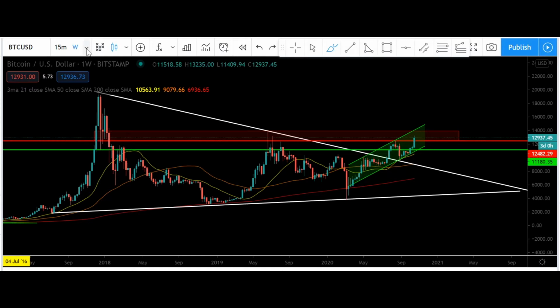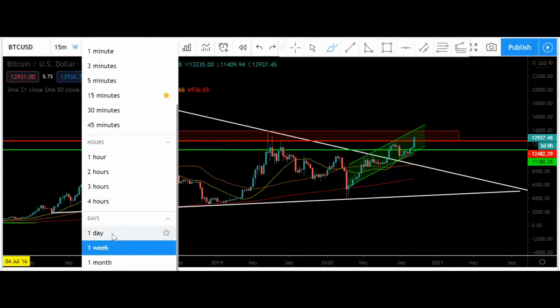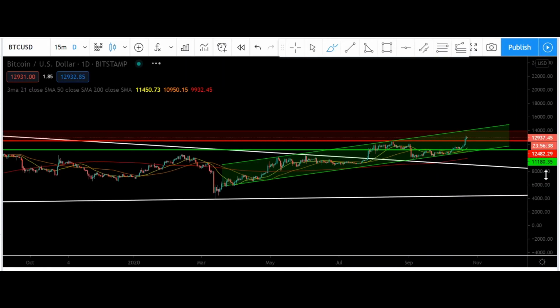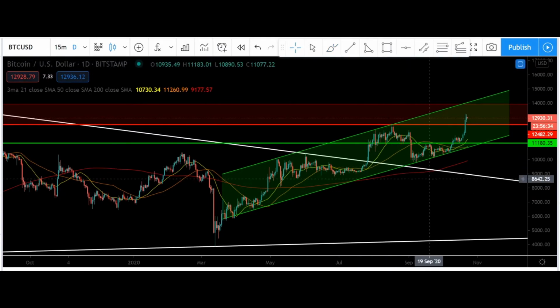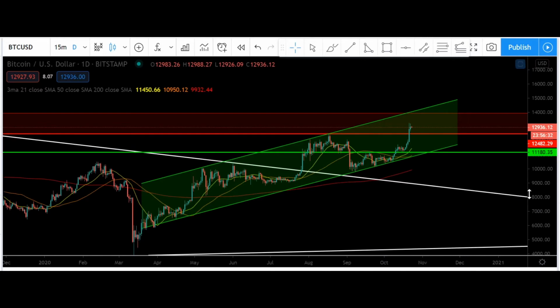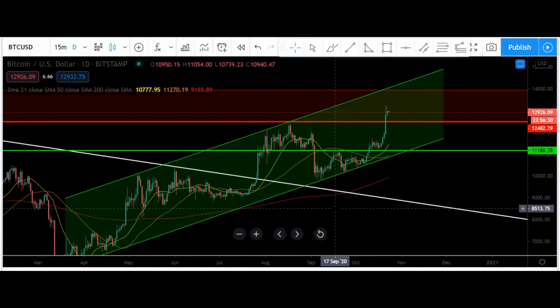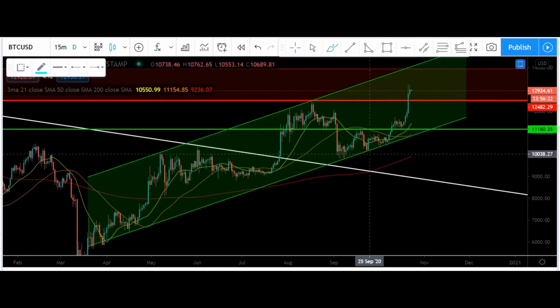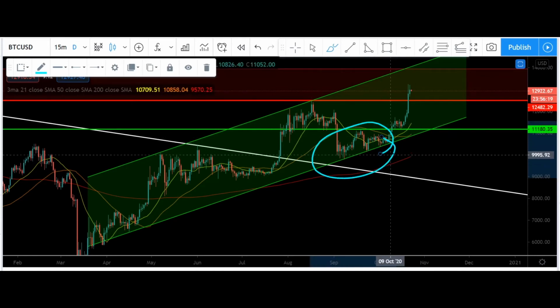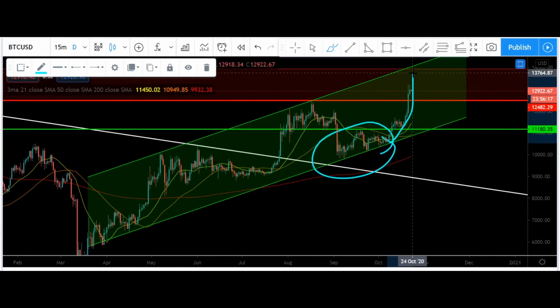If I zoom in here to my daily chart, you'll see that we're still playing out beautifully in this green channel that I've been pointing out for the last couple videos. Everything looks on track to me, you guys. While we were just above this horizontal green line here, I had pointed out that this channel was holding as support, and I fully expected us to test upwards towards the top of the channel again.